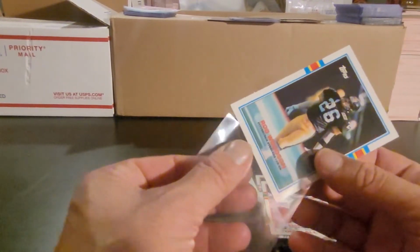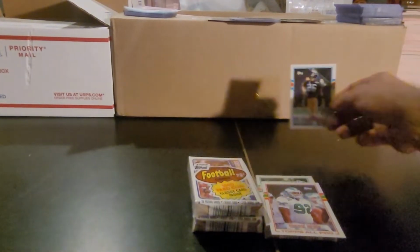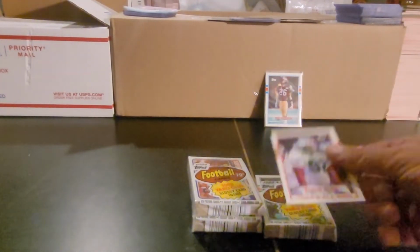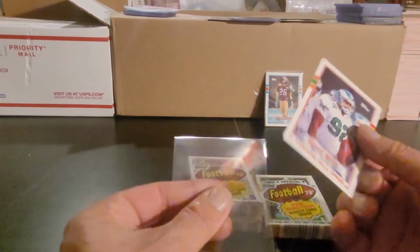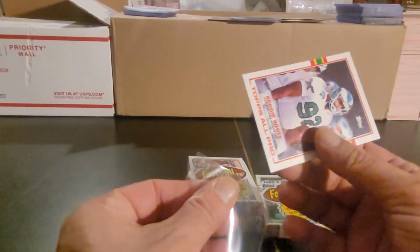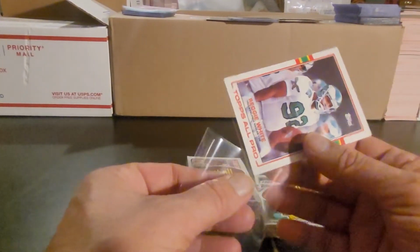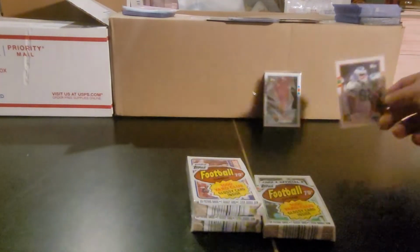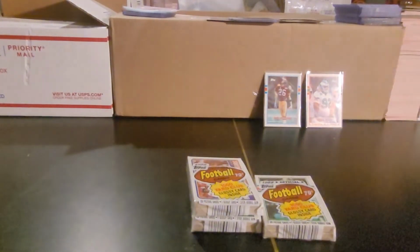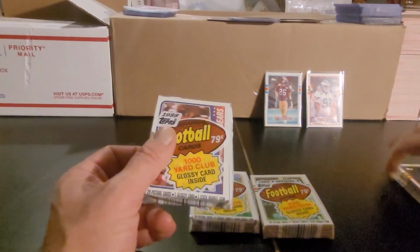One of the key rookies out of this set. And the Reggie White. That's a great card there. I don't know what the PSA on that one is, but I'd frapper that one up. I don't believe I found that in the big box of '89s that I went through in episode 8, I believe it was. All right, so we got one pack of '89 Topps down.